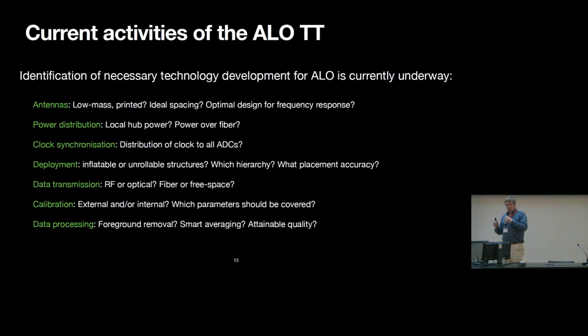So the current activities of the topical team are quite broad. We have research going on into various different sub-components of this technology development. So we're talking about the antennas, how to deploy them, what kind of substrate to put them on, how to generate power for all of these antenna elements. Do we do this locally? How do we synchronize the clocks? How do we get the signal out? How do we do data transmission?